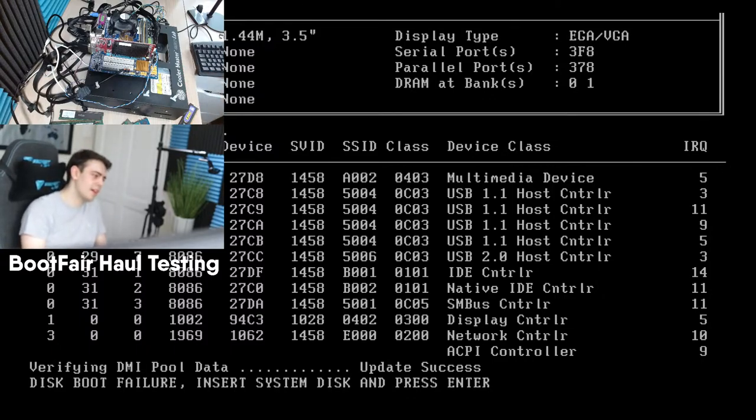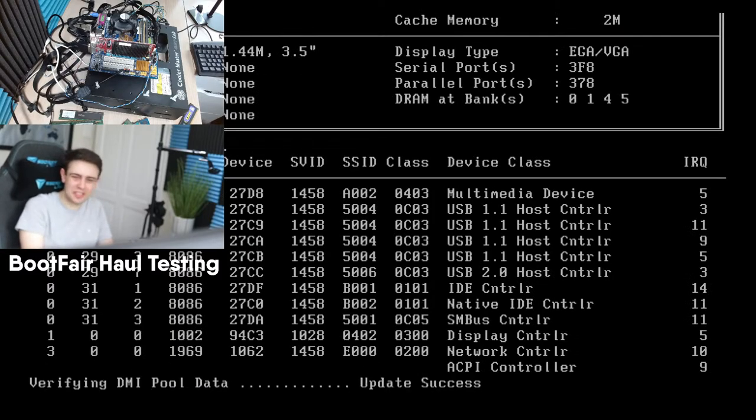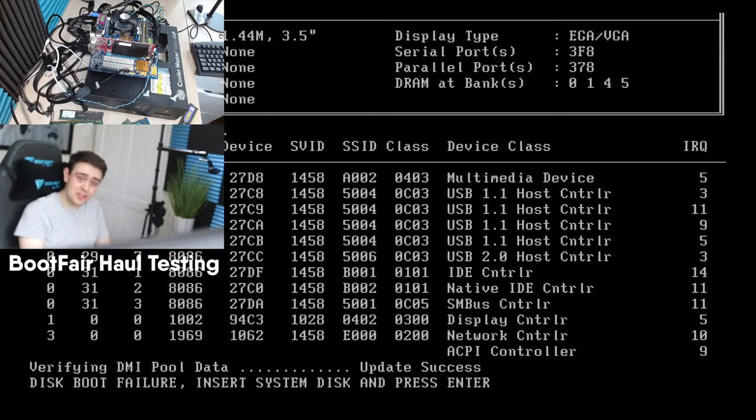Now, to give you an idea of how reliable this system is and how inappropriate it is for what we're doing right now, this is the motherboard from the Wish PC video. It's not a reliable motherboard. It's from the Wish PC. So, make of that what you will. Throwback right there.